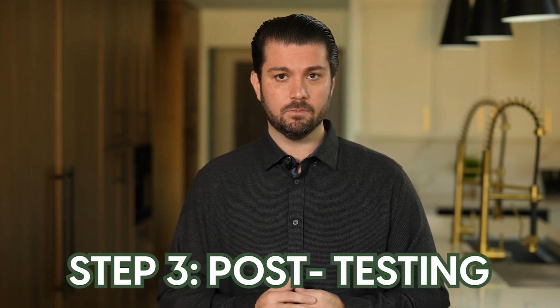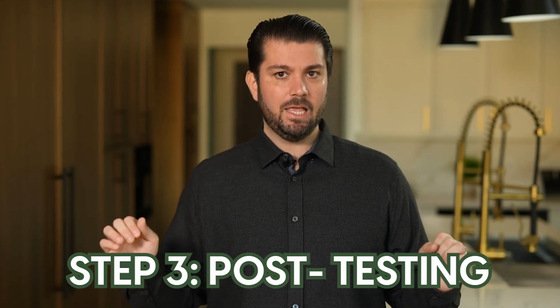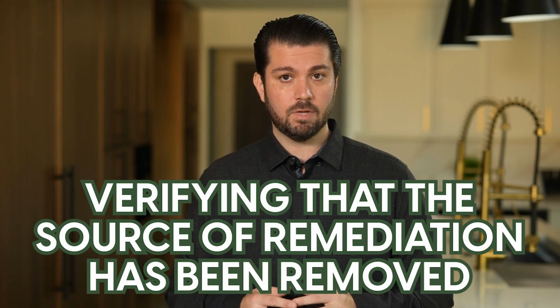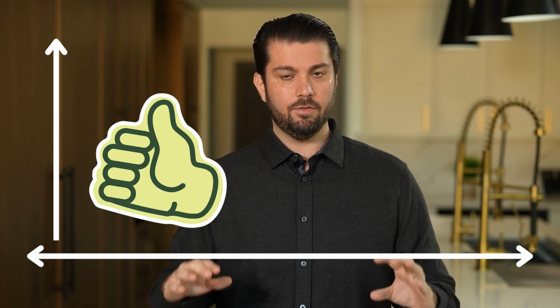Now, step 3, it's all for nothing. You could hire the best of the best if you do not post-test. Now, what is post-testing? Post-testing is verifying that the source of remediation has been fully removed. And that is done through a combination of typically air and surface testing of the wall cavity, of the wall structure. The goal is to make sure we opened up far enough, we went high enough, we really got it all, right? There's nothing in the vicinity of that area that we might have missed.